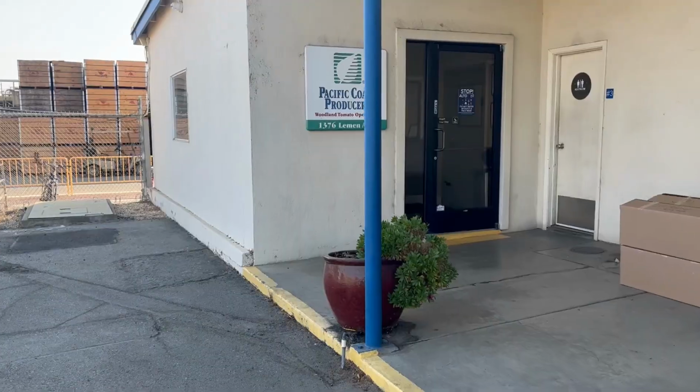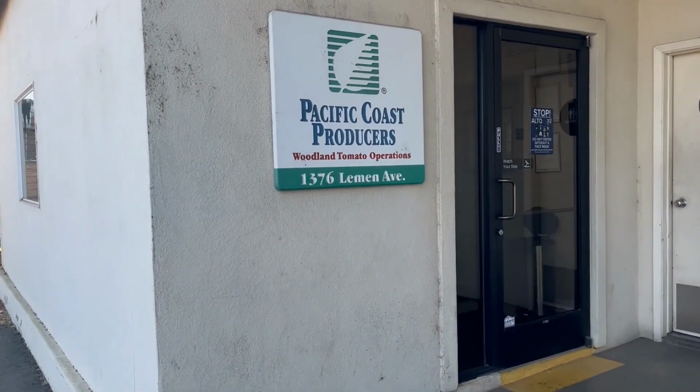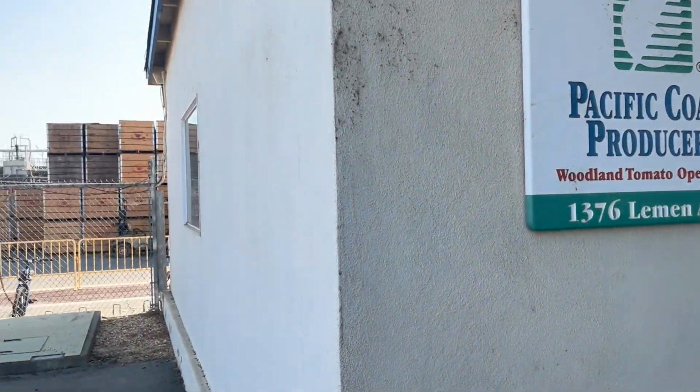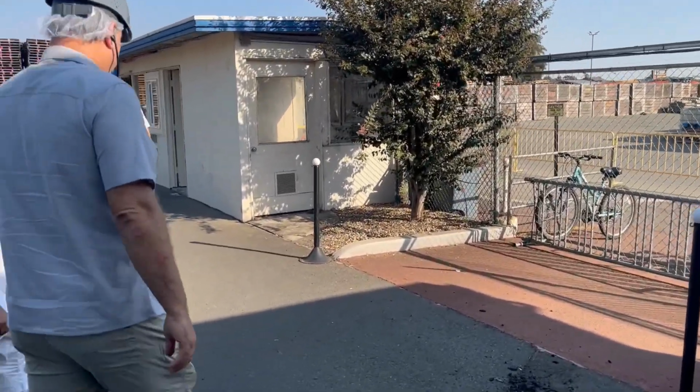Just a few tomatoes. All right, time to go inside behind the walls at Pacific Coast Producers, one of the largest tomato canneries around. Let's go learn something. Check those out behind me. So many tomatoes, just fresh from the field.